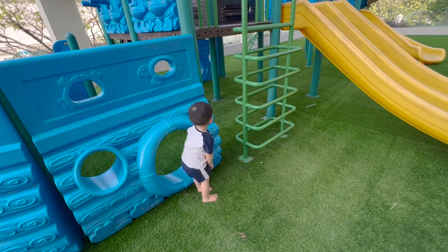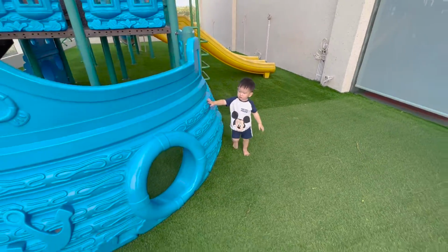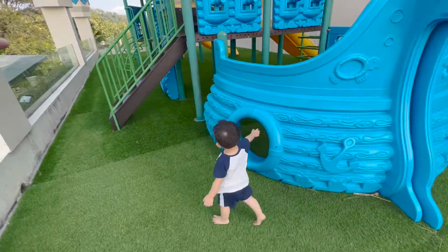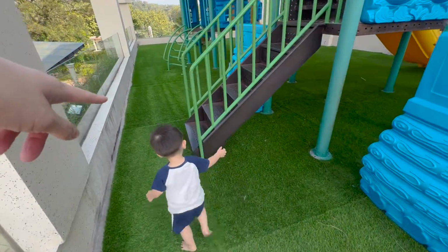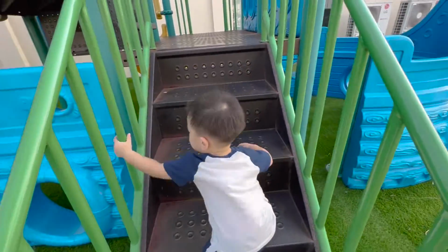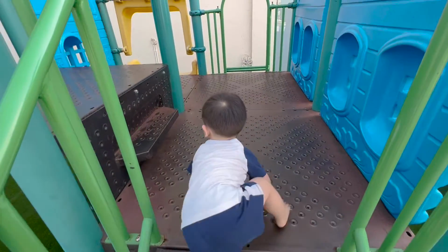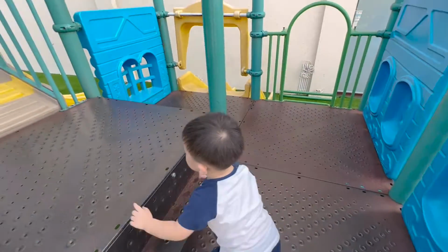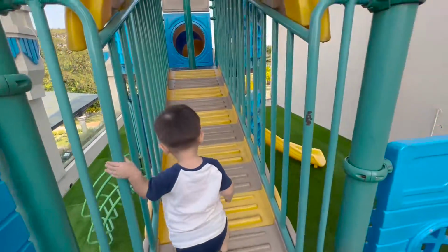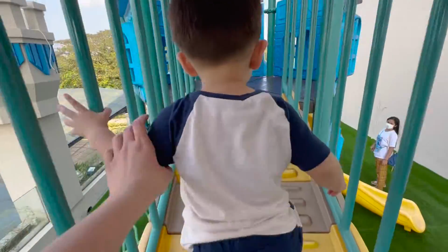Go up, go up! Go up from here! Yeah, you go up those stairs! Go up this way! Be careful. Oh, it's so high. Be careful, Jess. This is super high. Go, Jason, go!